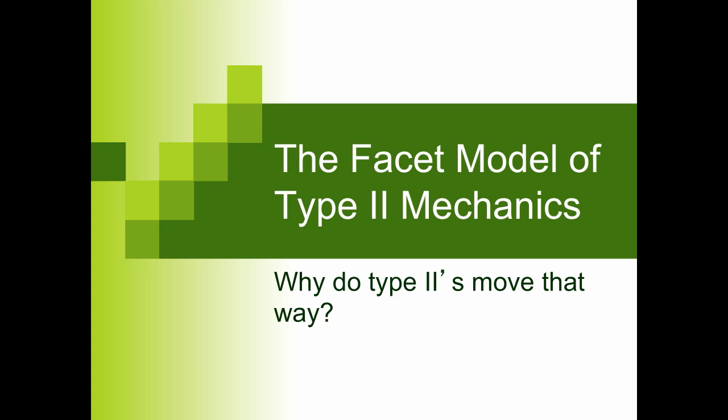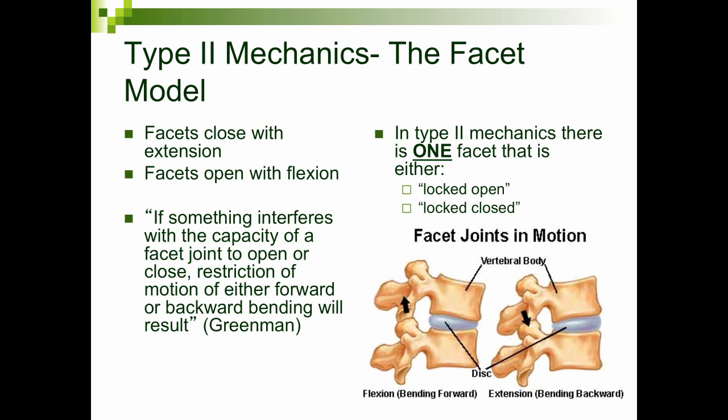So the Facet model of type 2 mechanics. Why do the type 2s do what they do? So again, going back to the Facet model, facets close with extension and they open with flexion. This is probably the toughest part of the concept to think about when you're thinking about spinal mechanics. And if you always come back to this model, it's going to help you remember what to do.